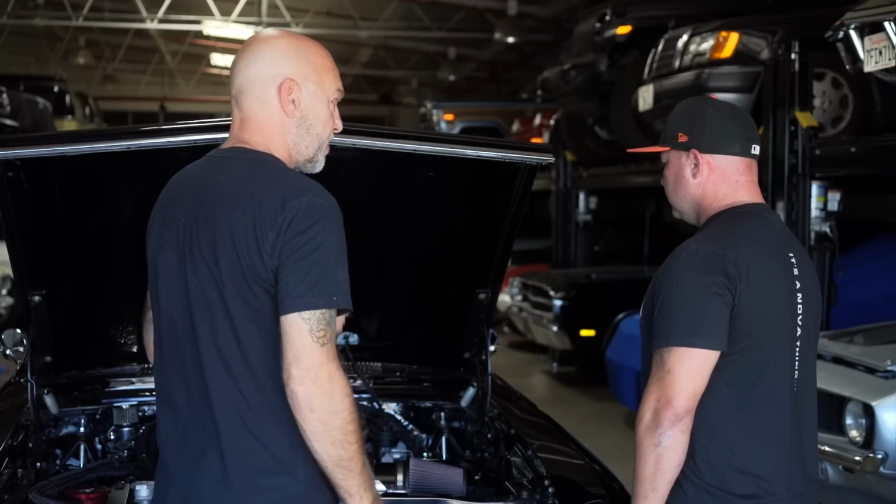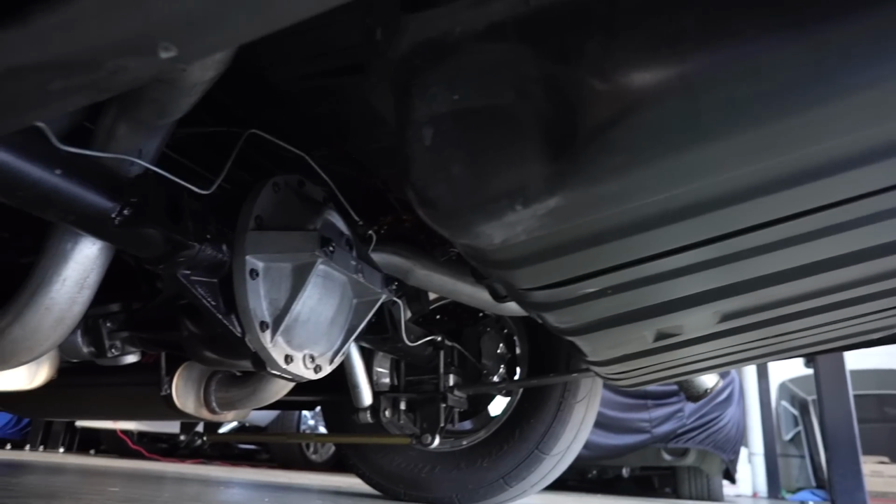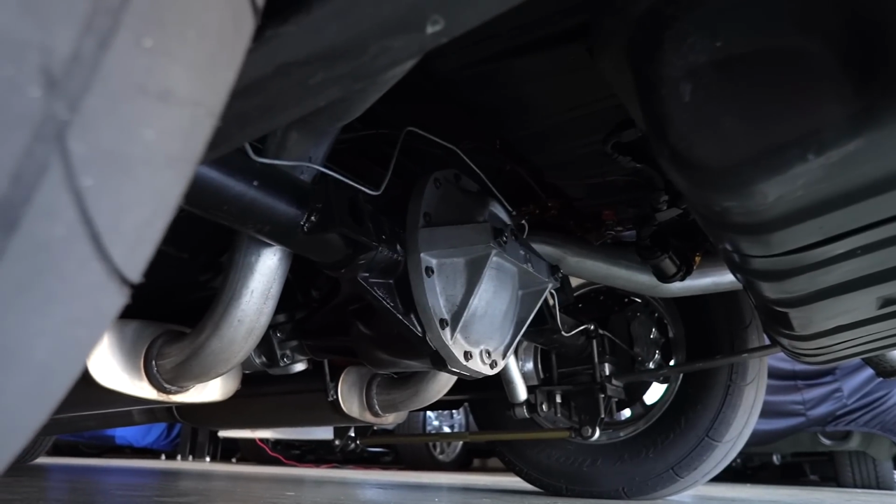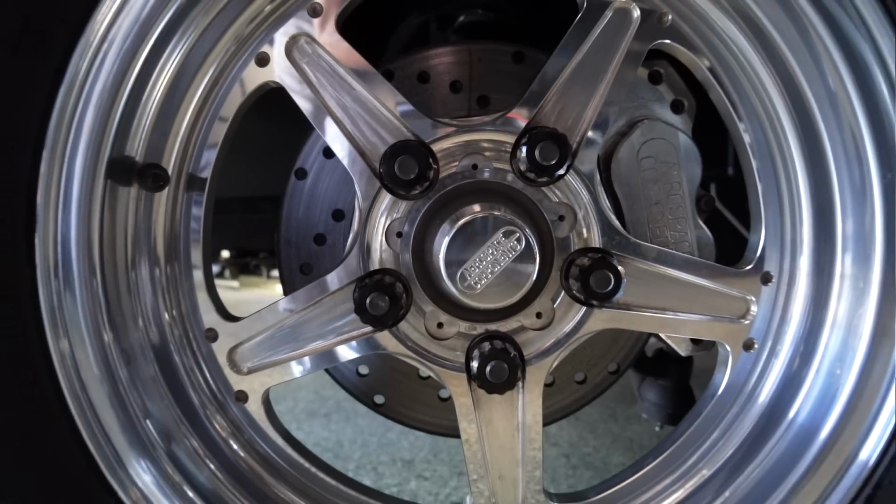What are you geared at in the rear end? 410s. Oh, okay, so it's really a torque monster. It is, especially with that type of supercharger. And the wheel setup.